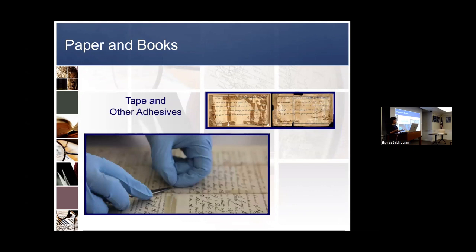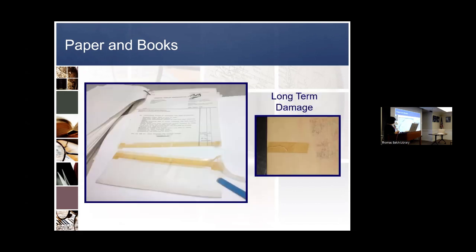So tape seems like a great idea, right? Your item is in two pieces, you just tape it back together. But what happens is that over time, the adhesive in the tape is going to dry up and it's going to fail, and your plastic tape is just going to come right off. And then you're going to be left with a very ugly brown stain where your tape was. And the page is still in two pieces, and now it's even more damaged because of the action of the adhesives that have been applied to it for however many years. So we don't want to use tape either.